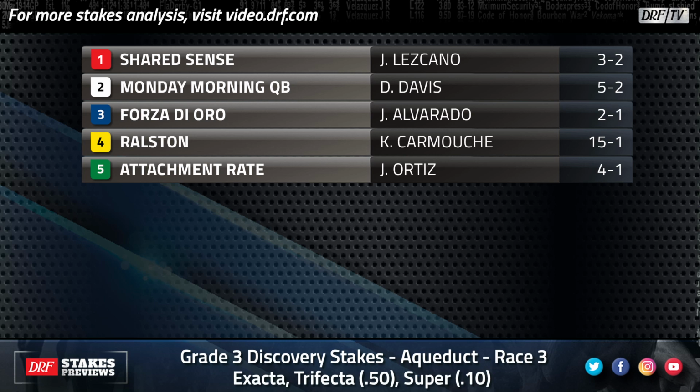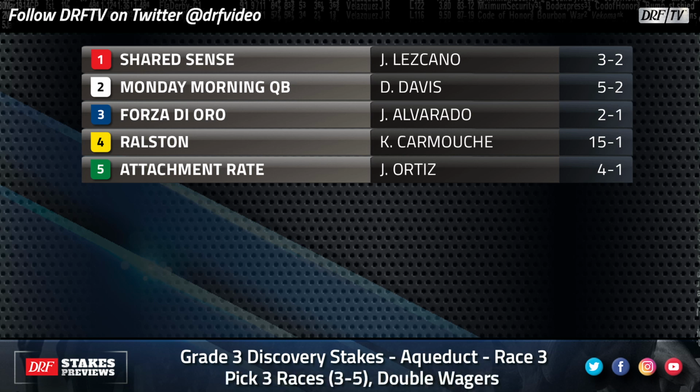The number 2 Monday Morning Quarterback, shipping in off of a nice win over this distance. He beat some good older horses last time at Laurel. 95 Beyer speed figure for him. Even attachment rate, number 5. I mean, he hasn't reached the heights of some of these other horses on the Beyer scale, at least in his victories. But he did earn a 95 in the Ellis Park Derby 3 starts back before he took his shot in Kentucky. So he's another horse who matches up very well with this field. It's only a field of 5, a very short field, but it's a good one. A lot of different horses can win here.